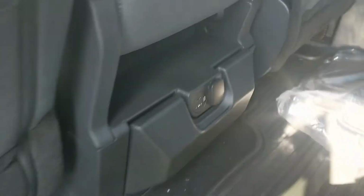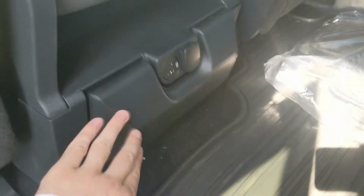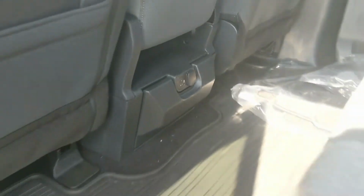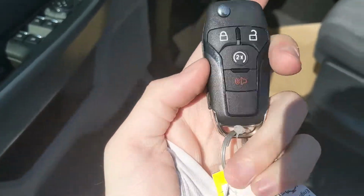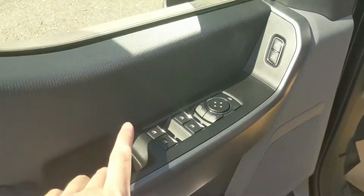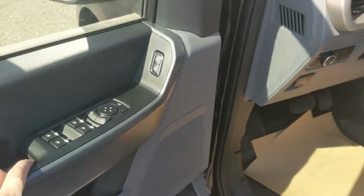And then in the middle, you have 2 cup holders that fold out like so, with a USB, USB-C, and 12-volt power outlet. This truck does have a remote start, so no need to go outside on those cold mornings to warm up your vehicle. And looking in, you have power windows, power mirrors, and power locks.